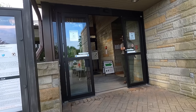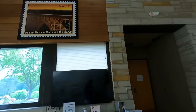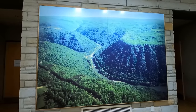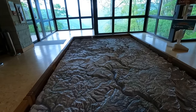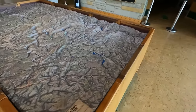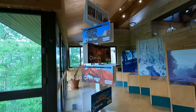Right, it's open. Here we go. Big old postage stamp. Wow, they always got the best pictures in these places. Look at that. Big old aerial view out of a plane or copter or something. Pretty picture. That'd make a postcard. Topographical style map, 3D, shows the gorge, part of the park here. There we are, way down here in the corner. Well, well done, small visitor center.